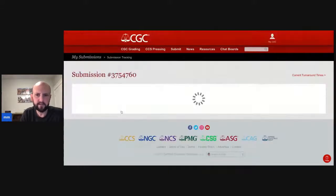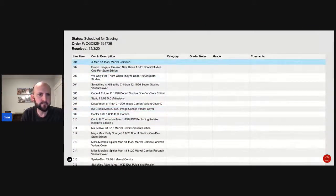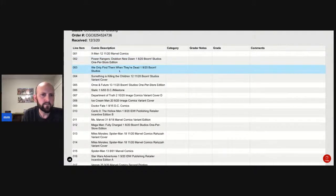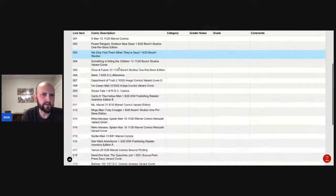And then this pre-screen selection, I have these 25 books scheduled for grading right now. So X-Men 12, that's the first cover of High Summoner. Some of these are pretty minor books, but still cool to have in a 9.8 if they come back, if all goes well. I've got Drac and New Dawn, the 1 per store Virgin. We only find them when they're dead. That might be a cover A.